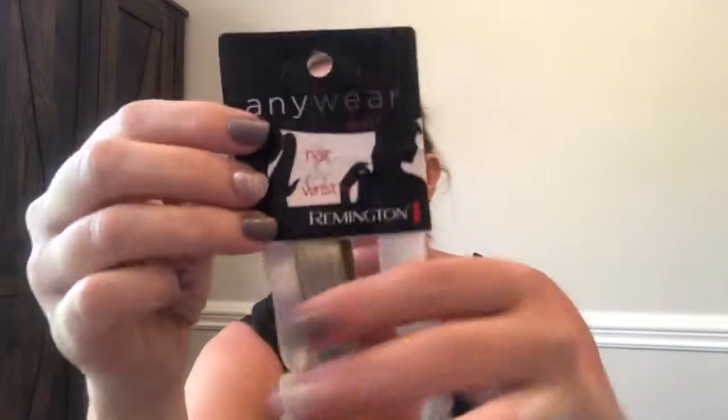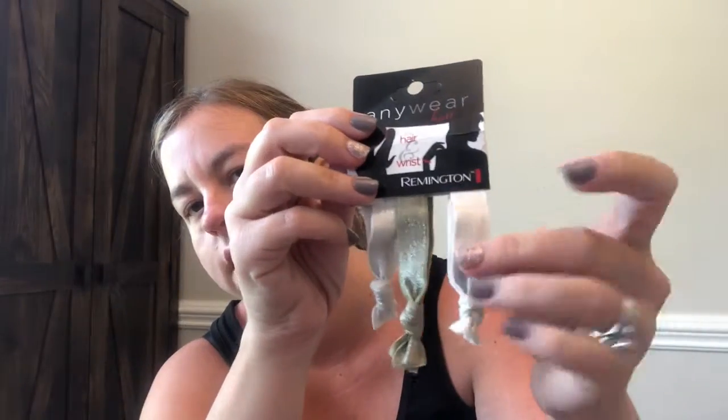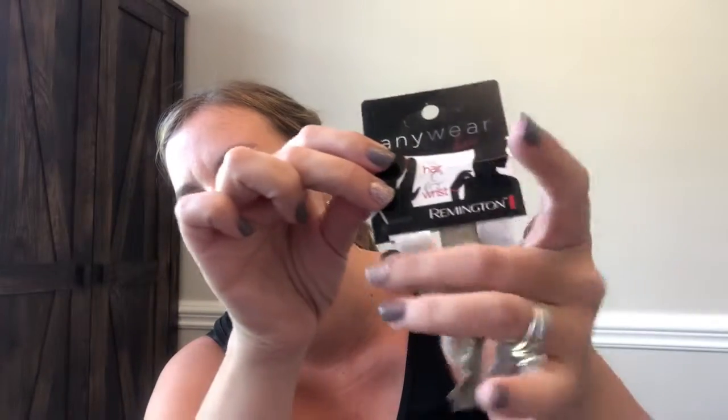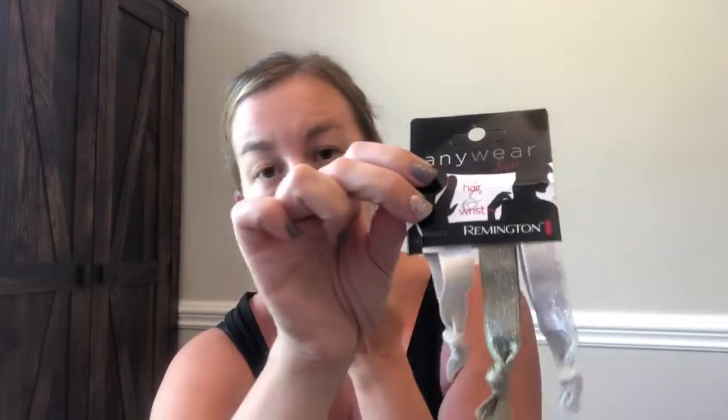I have never seen those two movies in my Dollar Tree, so I think that was a good find. And I got one of these, which has already been taken out, but it's the Remington Anywhere Hair for Hair and Wrist. It came with two of the silver, and it came with two of the gold. We already took one of the gold ones out. But these are really pretty. They've got a little shimmer to them.